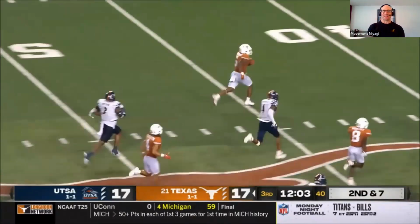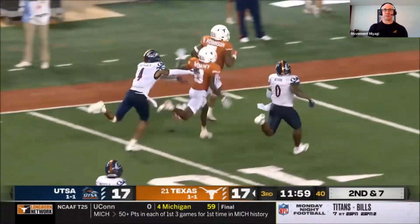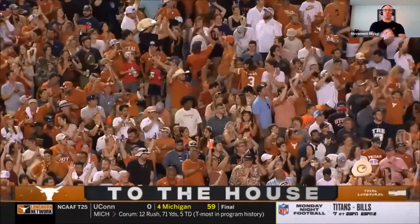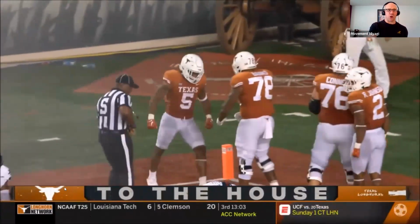Again, I mentioned it's not just about make-a-miss ability, but Bijan Robinson, when he gets in the open field, even though we do see him angled out at times, angled in pursuit, we also see his ability to hit the home run.